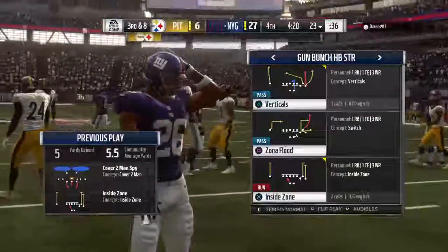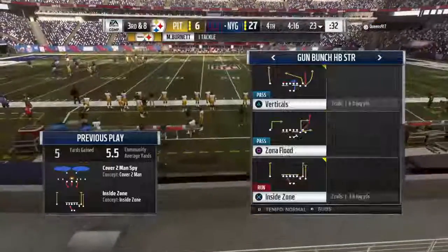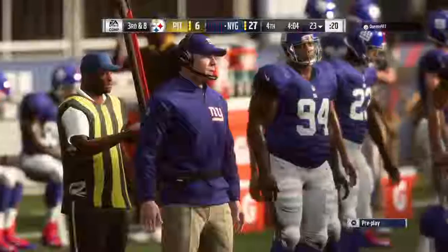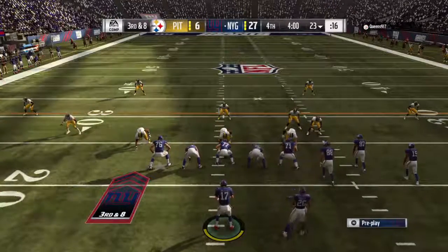Tackle made there by Cody Sensabaugh. Bottom line, they want to keep this clock rolling, so they'll take that one right there. They just want to keep falling forward, and they want to put the onus on the big fellas up front in order to bring this one home.